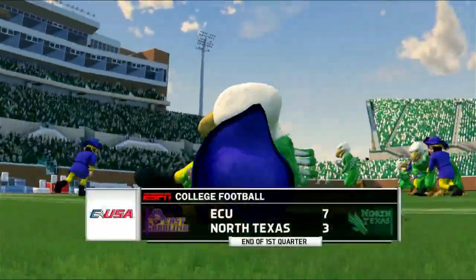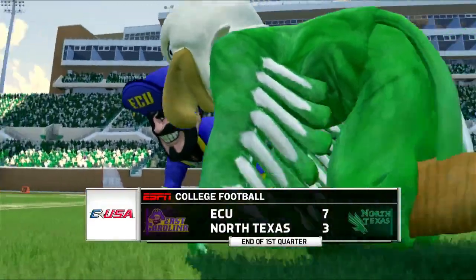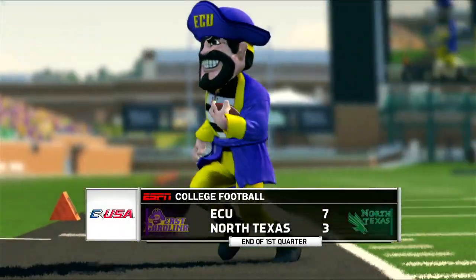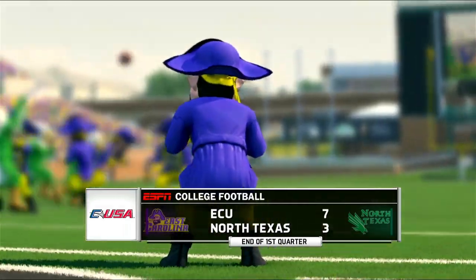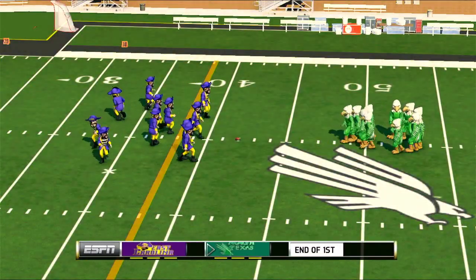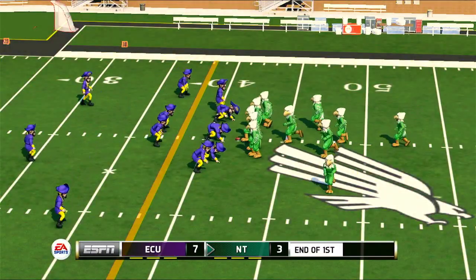After a quarter of play, we've got a low-scoring defensive battle on our hands. 7-3, Pirates. Back to the action here in the second quarter. It's been a good one and a tight one at this point.